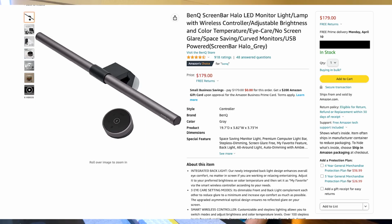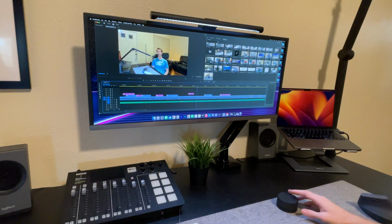I was considering getting a higher end one from BenQ, but I couldn't really find many reasons to justify spending 3 times as much, and I honestly prefer the simplicity of the one that I got. I can control it with this little battery powered wireless puck, and the light sits nicely on top of the monitor, not taking up too much space. I've been using it for about 5 months now with really no complaints.